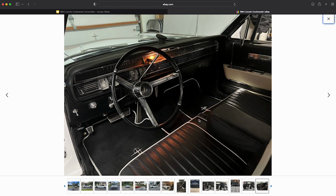We can see the AccuAir controller here. I've done videos in the past on air suspension, but the cool thing about AccuAir is you can hit 1, 2, or 3 if you've got the E level, which I believe he does, or you can have it set so that when you start the car, it automatically goes to your drive height, your preset.